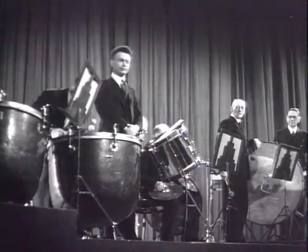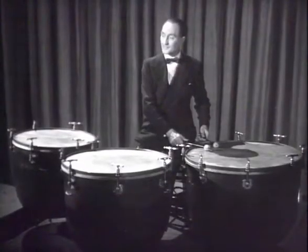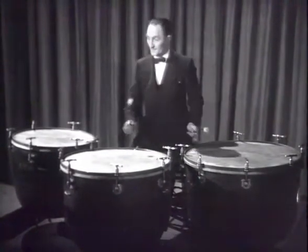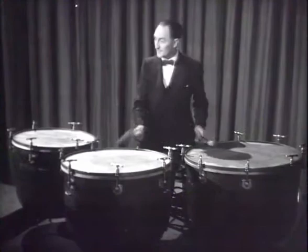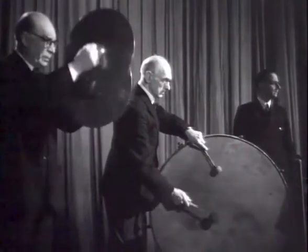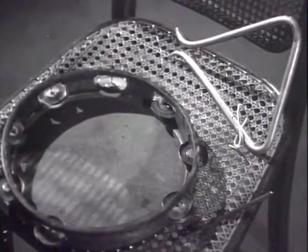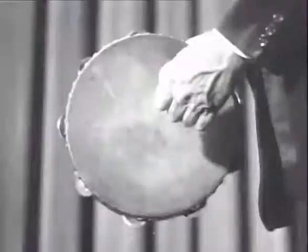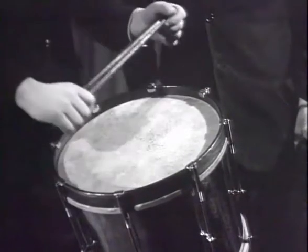Percussion instruments. We start with the kettle drums, or timpani as they are called. The bass drum and cymbals. Tambourine and the triangle. The side drum and the Chinese block.